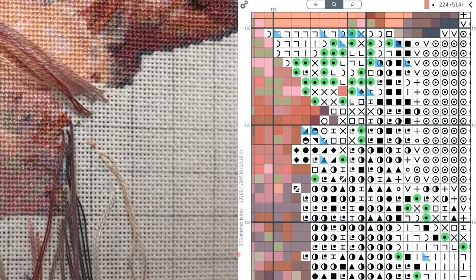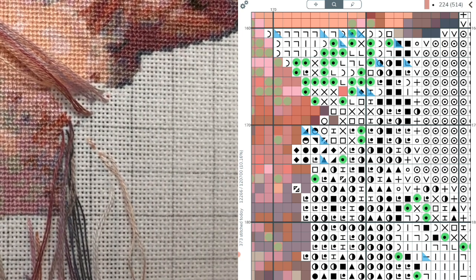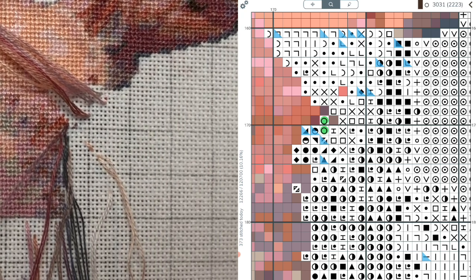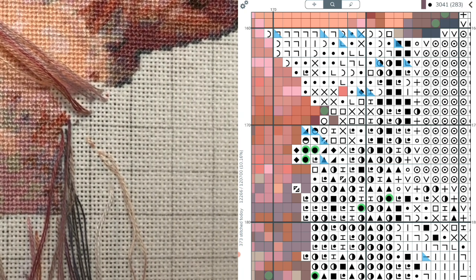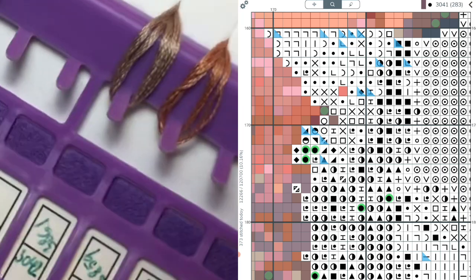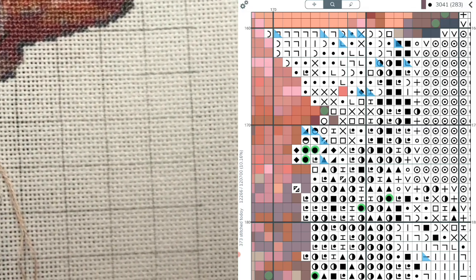Which is this dot? Let me check if I marked it as a parked thread. I always like to check if I'm correct. No, it's not that one. It's actually 1, 2, 3, 4, 5. I think it's this circle. So this circle means color 3031, which I have on my organizer, and it's not that color. Well, come on, where are we? It's this one, the one I just marked. Okay, 3041. Where is 3041? Why don't I have that? Oh, there's the 3041. Sorry. Okay, I'm back.